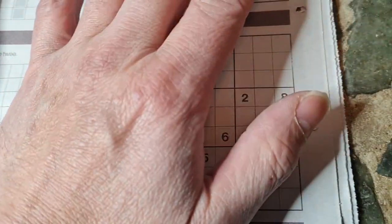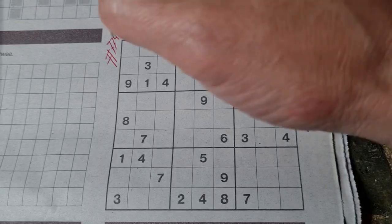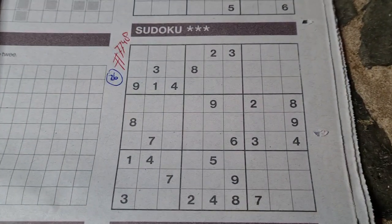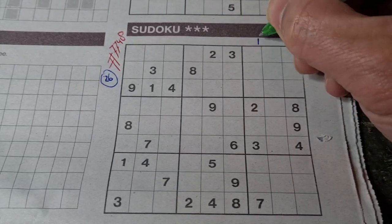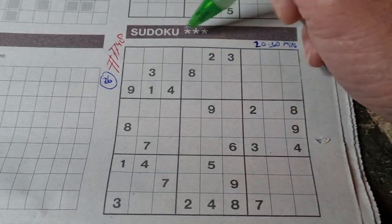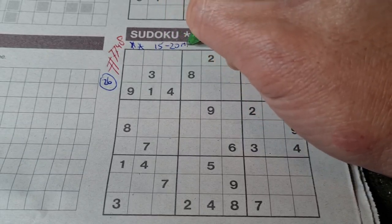Okay. 26. Usually a 3 stars puzzle, oh, bump the camera. Apologies. Usually the 3 stars puzzle has always 25 printed digits. This one has 26. But for a 3 stars puzzle I need 20 to 30 minutes to solve. If it's really 3 stars for a puzzle with 26 printed digits, should be a 2 stars puzzle, 15 to 20 minutes. Alright, so let's get started.